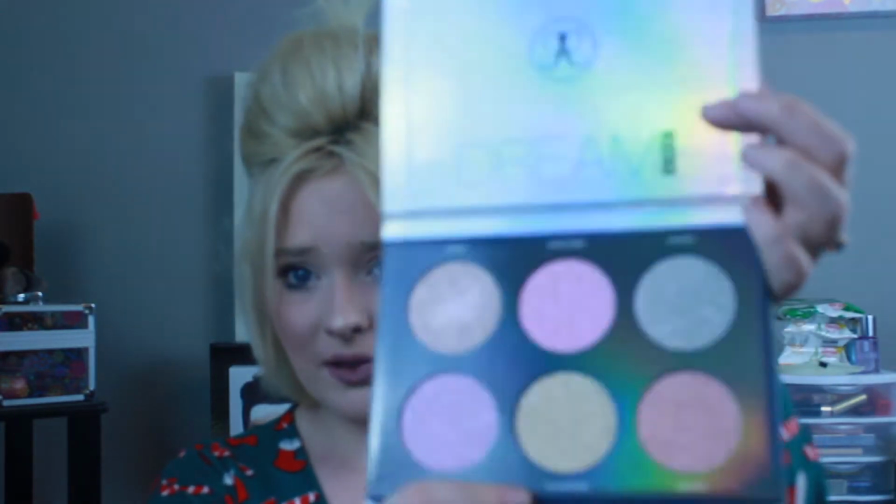I feel like they're going to be really pretty for the inner corner. So this is something that I'm going to make an effort of using. I pulled it out of my collection and I've got it set on my desk with all my palettes that I'm currently using. So this is definitely going to be staying there. I feel like this is absolutely gorgeous. I cannot wait to use it, and I can't believe that I haven't used it already. So again, this is the Dream Kit from Anastasia Beverly Hills.